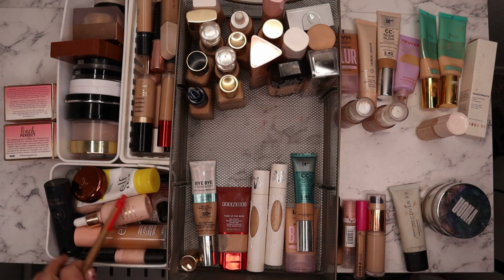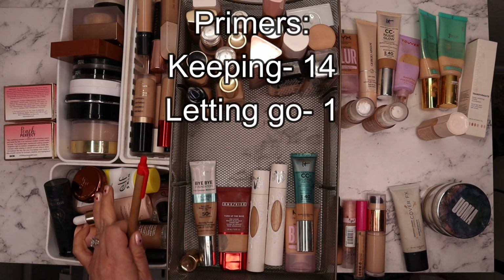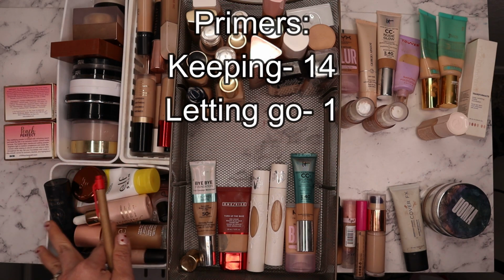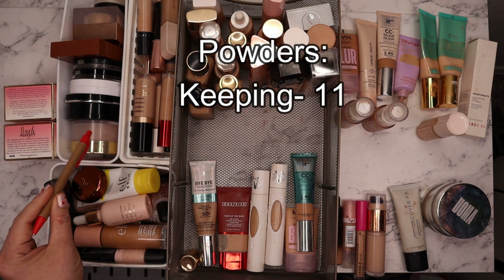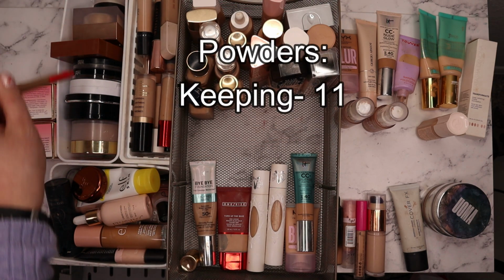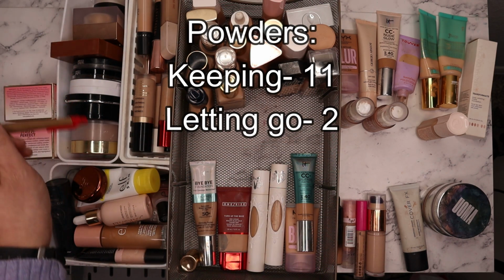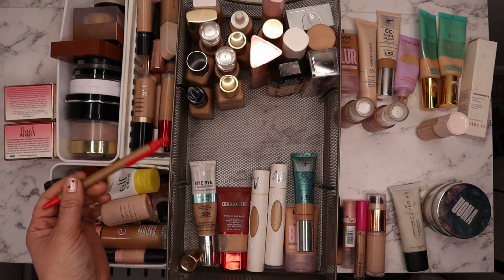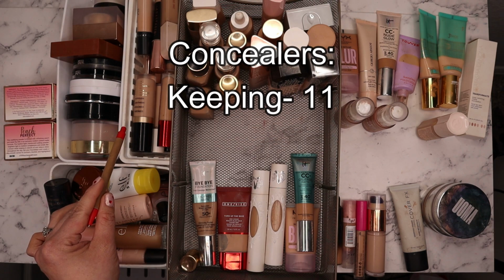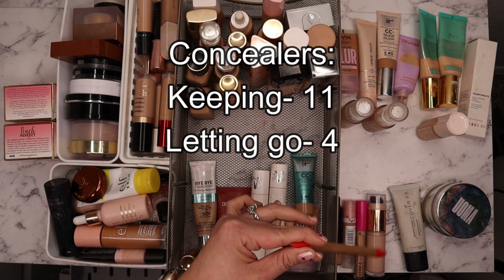So for the numbers, I'm keeping 14 primers and I'm letting go one primer. I love my primers. I'm keeping a lot more than letting go, but I'm pretty good at keeping primers I love and not keeping things that I don't. Then for powders, I am keeping 11 powders right here, and I'm letting go 2. I'm a powder girly, so powders are my jam, so I'm keeping the ones I love. And then for the concealers, I have 11, which is still too much, but I'm letting go 4, which I think is pretty good because I didn't think I would let that many go.